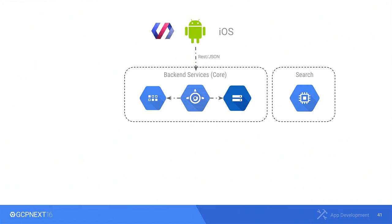And we created the search microservice. So now, every search request that comes from the client to our core, the core forwards that request to the search microservice. We are using Compute Engine for that. We get the response and send it back to the clients.